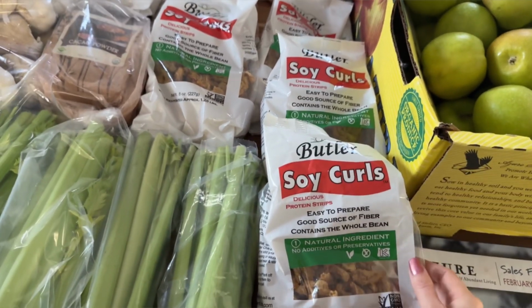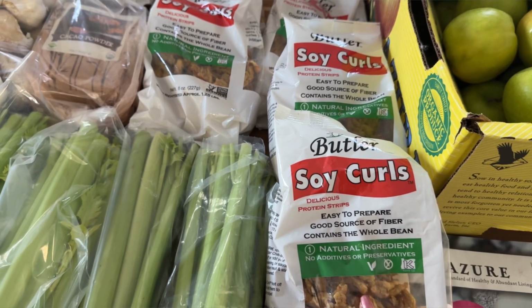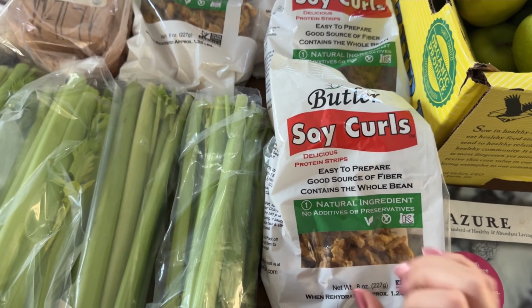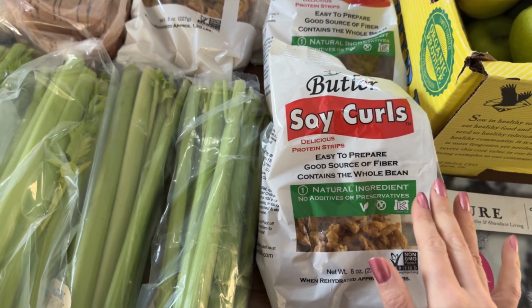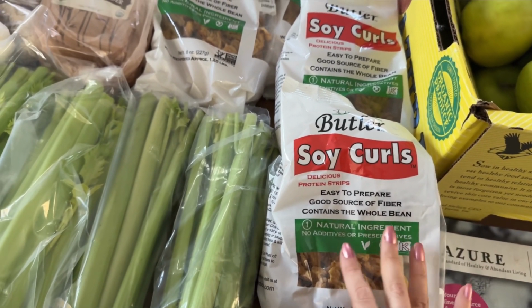Here we have soy curls. Now these soy curls are so delicious. I used one for the first time 2 weeks ago and I made bulgogi. Now my tip for you is when you're soaking this, you rinse that water out, squeeze any excess water from the soy curls and do that around 2-3 more times. It reduces the grittiness of the soy curls and the smell that they have as well. But it's a really good product.